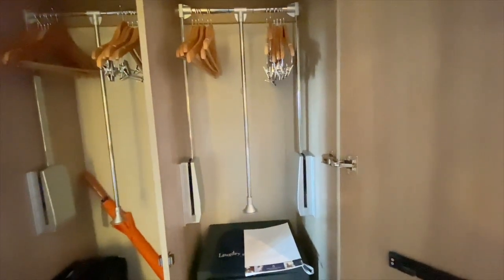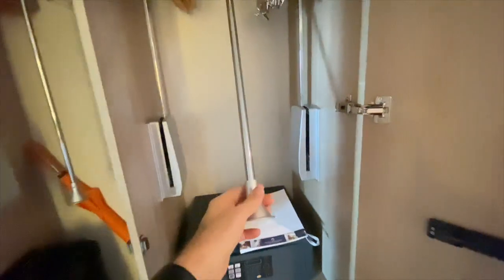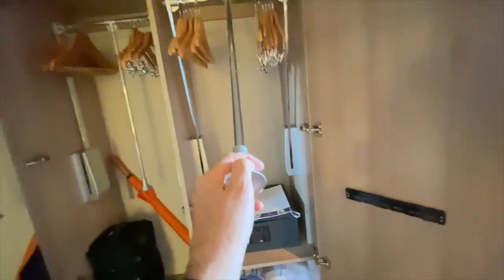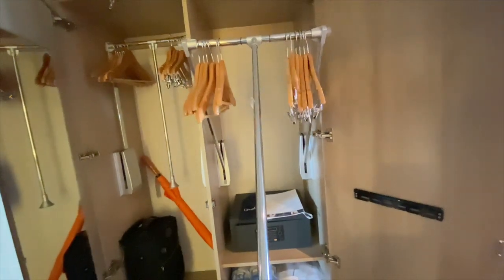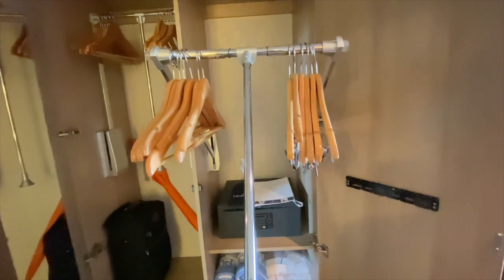Okay. Now, I want to point this out. This is a handicap-accessible room, and so they provide you with this. You can pull the hangers down closer to you if you're in a wheelchair.